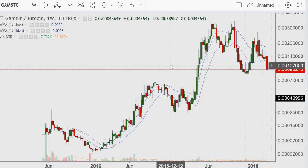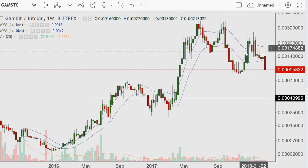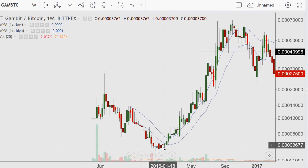But that's the whole point about this. If you go to previous low after a lower high, that doesn't necessarily mean that that's going to be the end of it, because that's what that looked like back then.